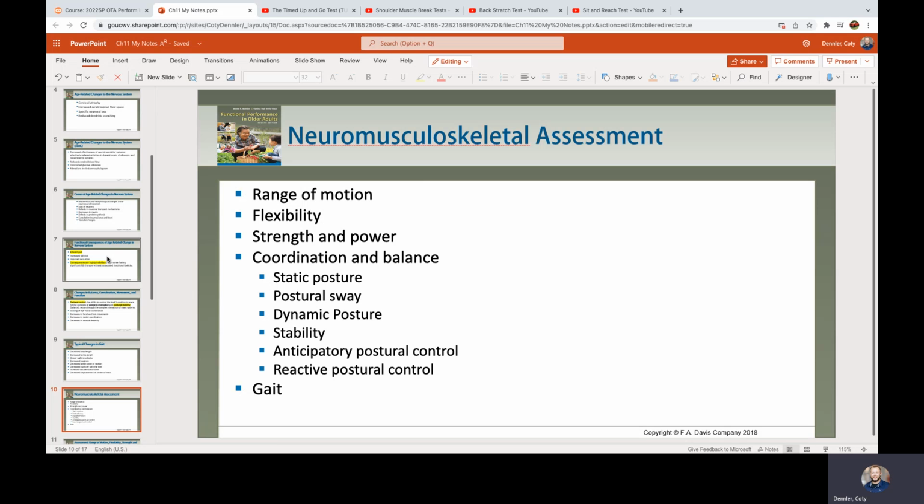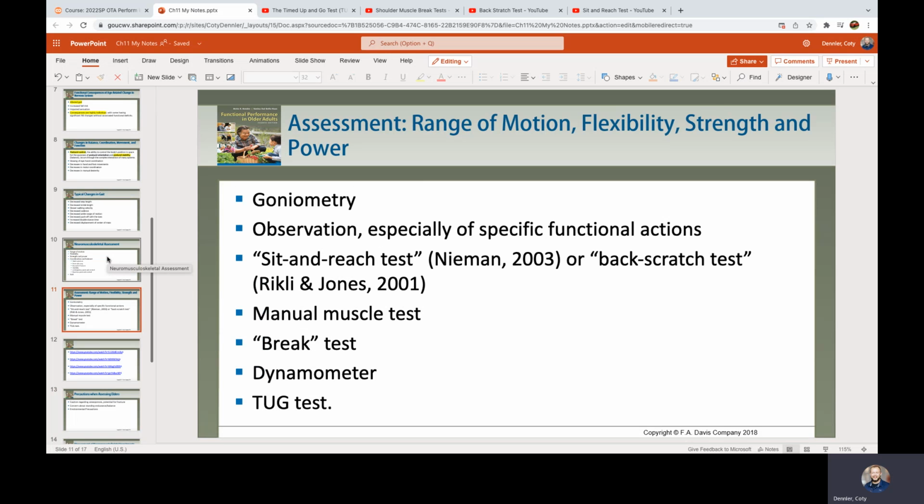And then, of course, their gait. We're going to see what their gait is like. Now, that's probably going to be left up a little bit more to PT in the normal world, and they're going to measure more on the gait. But we have to know when someone's gait is off in order to help them more, right? We need to understand what a normal gait looks like, if they're slowing down, if they have an increased fall risk, all of that stuff.